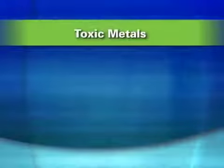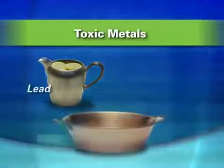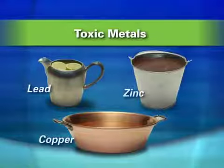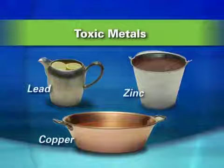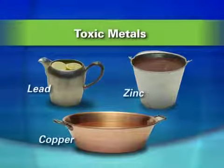Utensils and equipment containing toxic metals, such as lead in a pewter pitcher, copper in a saucepan, or zinc in a galvanized bucket, can cause toxic metal poisoning. If acidic food is stored in or prepared with this equipment, the toxic metals can be transferred to the food. So you must prepare and store food in containers made of food-grade materials.